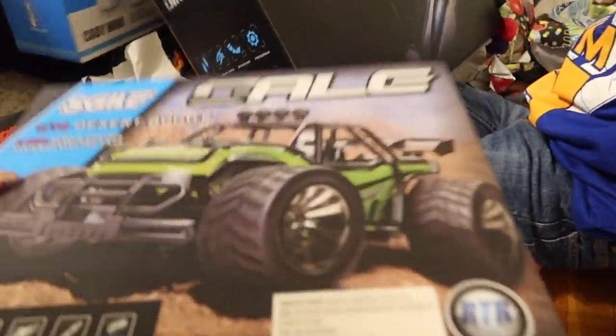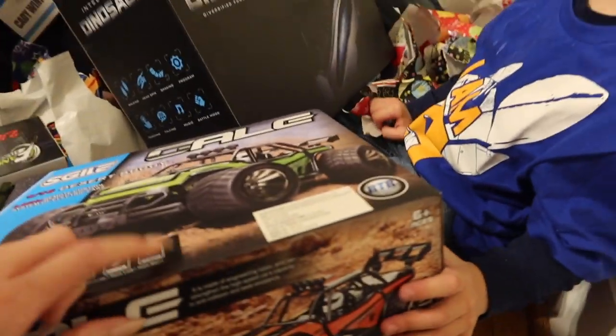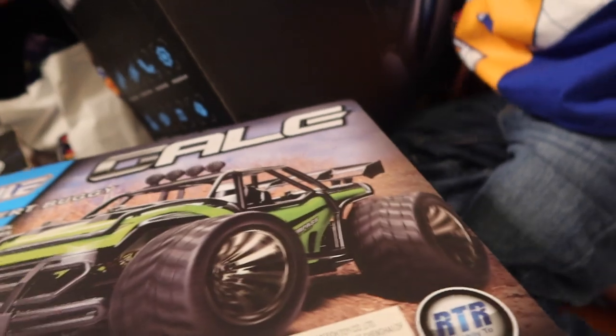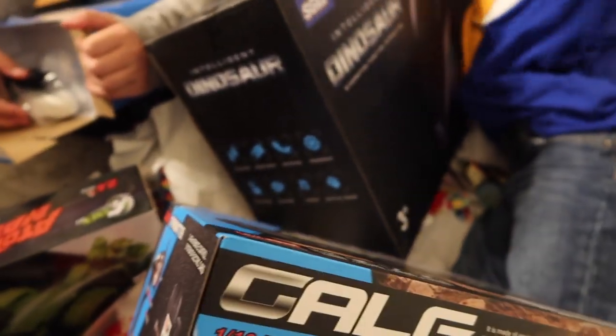Oh, you want this one? Yeah. I thought you wanted to open this one. I want to open this one. Because it's really cool. What is this one? Okay, are you sure this is the one you want to open? Yeah. Okay. He's only 5, but that's okay. This one is ages 6 and up. We're going to open it and we're going to see how it works. We're actually going to open all of these for you guys and show you guys how all of these work.